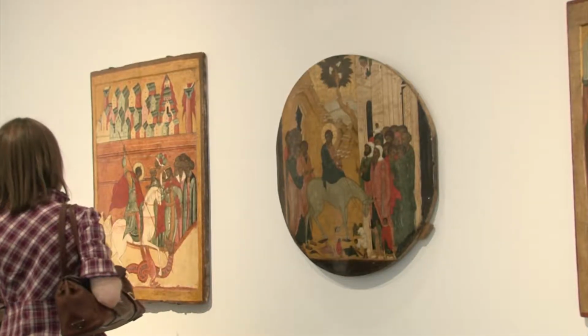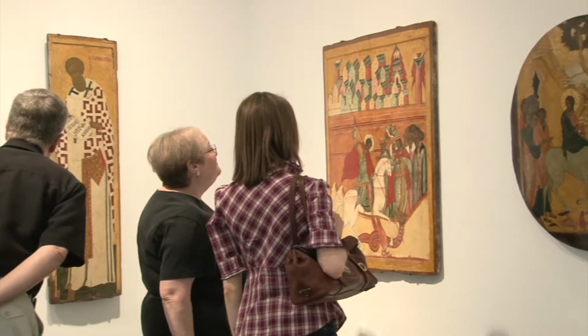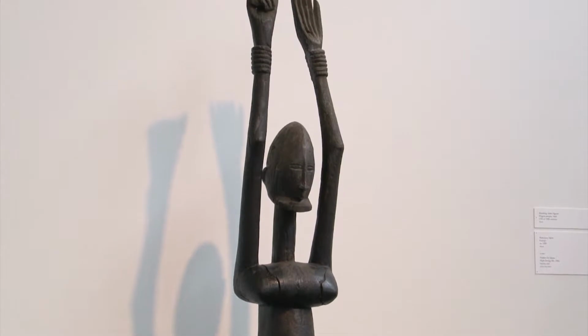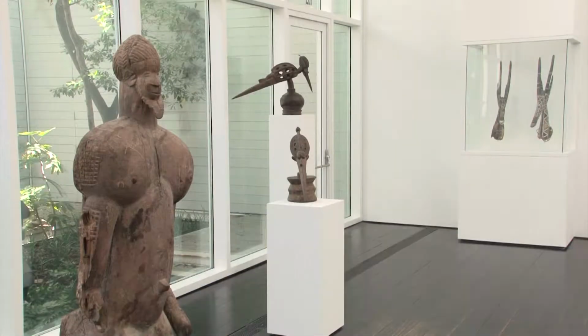The Menil collection has about 16,000 pieces, and it's a growing collection. And I would say there's at least 4 major areas of strength. One of them is antiquities, ancient and medieval art. And then, of course, we have the non-Western collections, like we have a very strong collection of African art and Oceanic art and Native American.